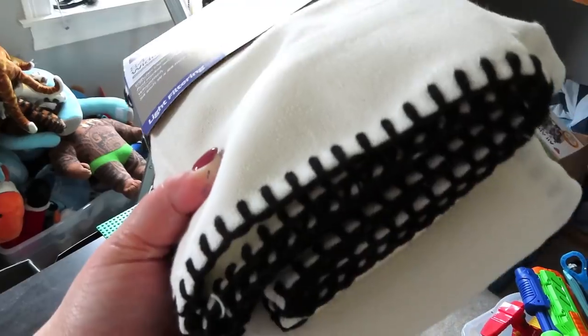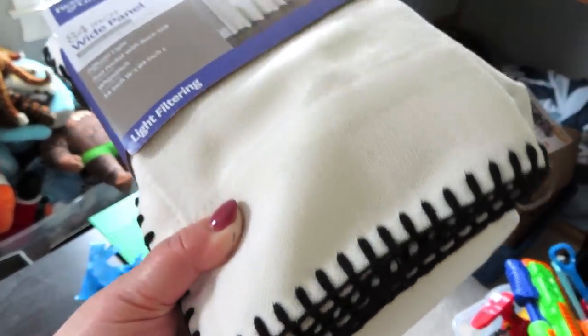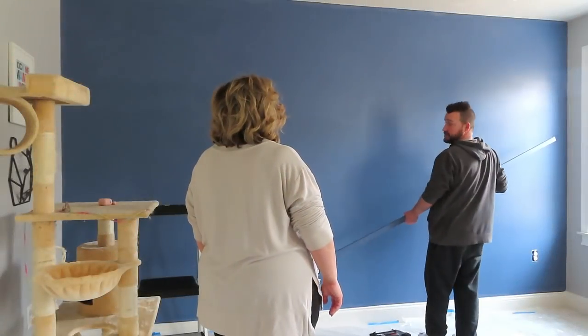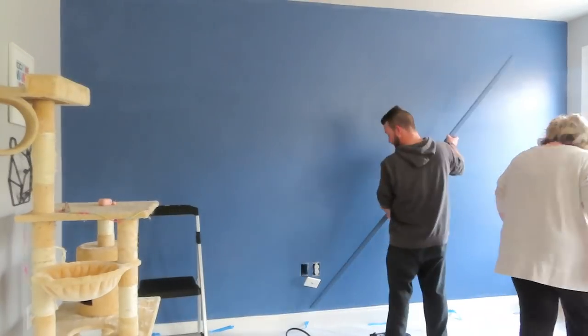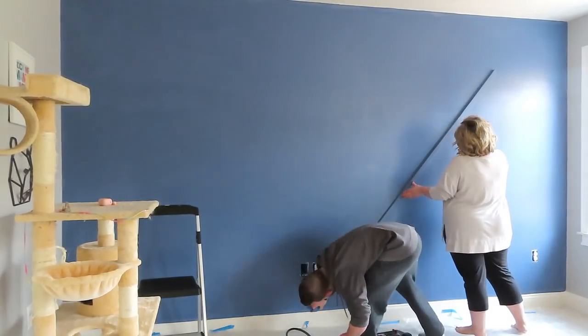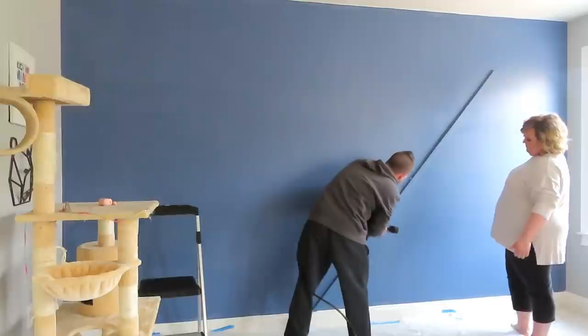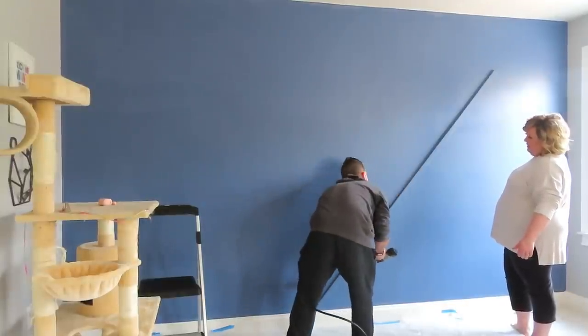It was an afterthought. So these are the curtains that I purchased. I also got these at Walmart, and they were, I think, maybe $17, which I think is a really good price for a nice curtain. It was one panel per window, but I just felt like it was a good price.